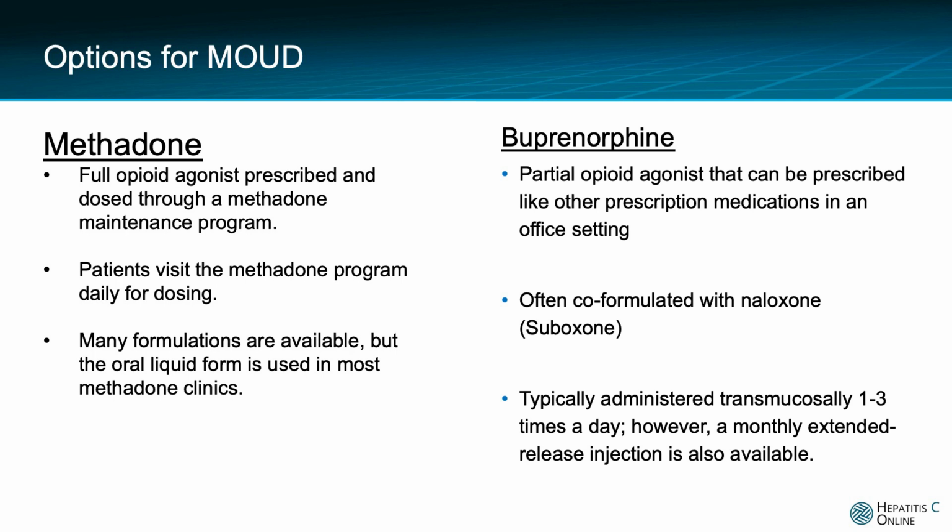Buprenorphine, on the other hand, is a partial opioid agonist that can be prescribed like other prescription medications in an office-based setting. Buprenorphine is most often co-formulated with naloxone in a drug known as Suboxone and administered as a strip or tablet that is dissolved transmucosally in the mouth 1 to 3 times a day. While naloxone, an opioid antagonist, has very little bioavailability when given transmucosally, the addition of naloxone to buprenorphine is meant to discourage individuals from crushing the tablets and dissolving them for intravenous injection, or dissolving the soluble films for injection.